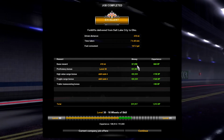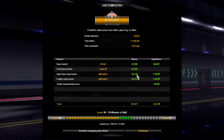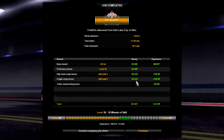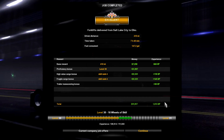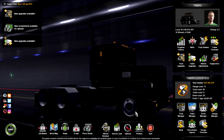We earned 7,258 for the base, almost 2,000 more for proficiency, even though we drove the wrong way. We earned a little over 1,300 more because it's high value cargo, because it's some forklifts, and then another $1,300 for fragile cargo. And there's that trailer maneuver bonus again, so that must have been there this whole time and I just never noticed it. We earned a total of $11,917 and 1,113 XP on this run. So not too shabby. It was a pretty good run, even though we drove as far as we did.